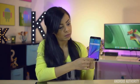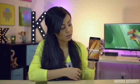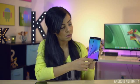Both phones have fingerprint scanners, and I'd say both work just as well as the other. The Note 5's is located on the front, which is great for trying to unlock the phone when it's sitting on a desk, but when holding the phone, it's going to be a little more awkward than the V10 scanner that sits on the back.